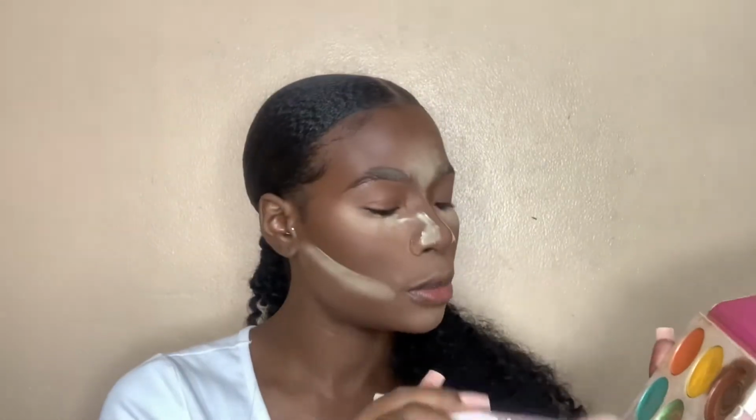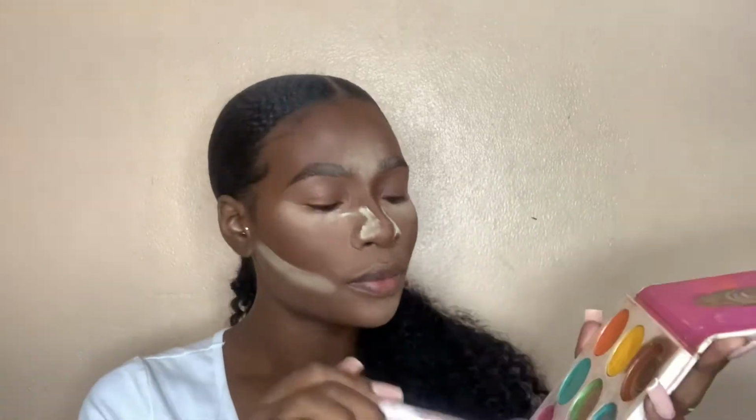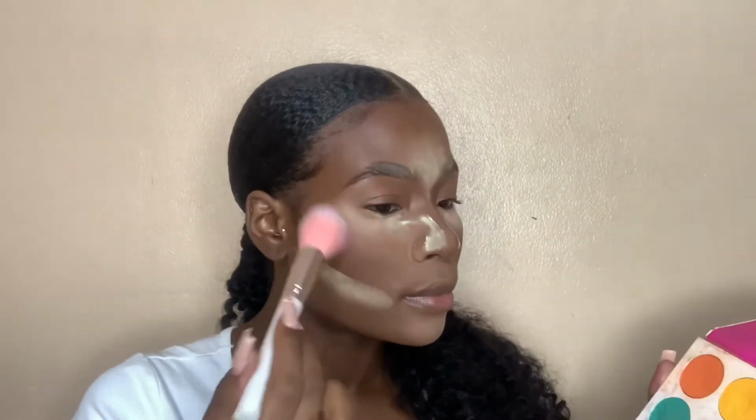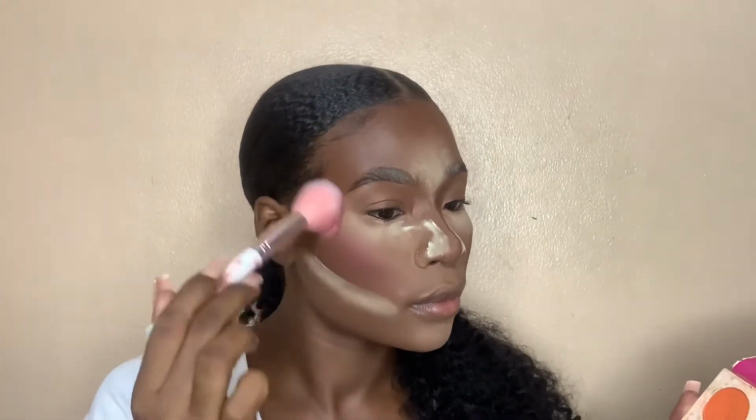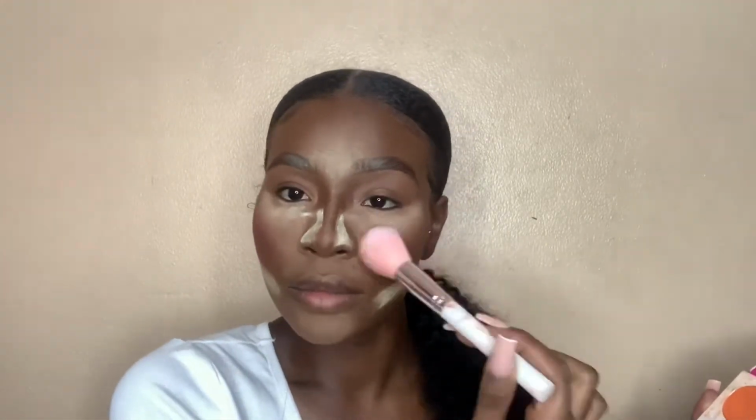Then I'm gonna go ahead with a fluffy brush. Just a fluffy brush. I got this from Shein. Someone gifted me this. It's from Shein. This brush and this pink shade here. Sometimes I use this and this depending on how I feel, but I mostly use this pink shade here. All right, boom. It might look a little bit extra now, but you'll see that I will tone that down.